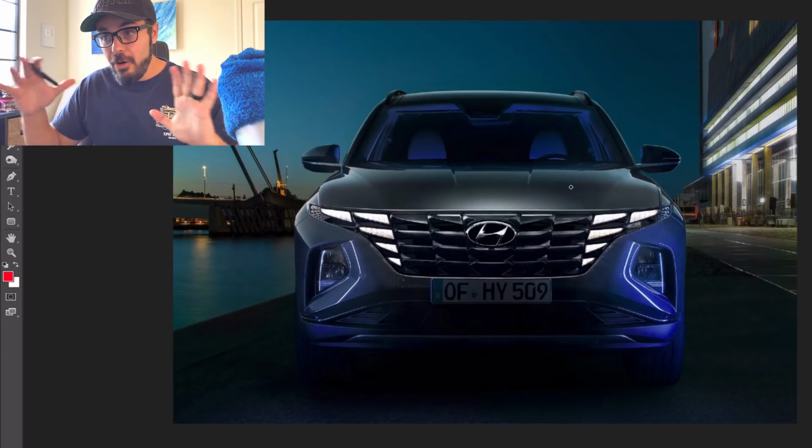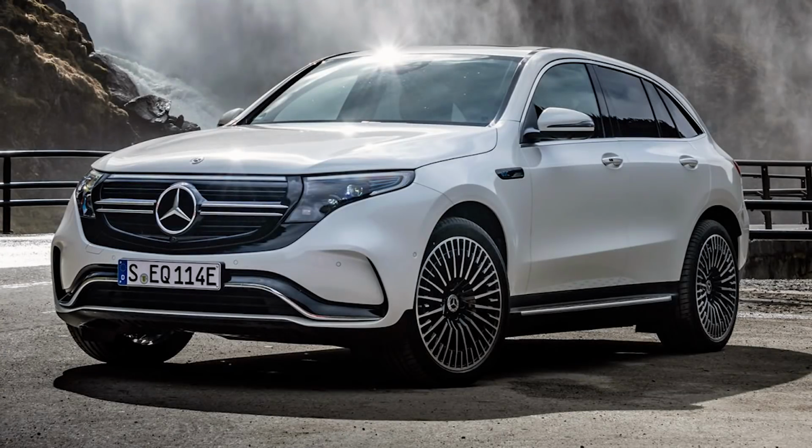So let's quickly jump into Photoshop, because there are a few design elements here that I want to show you and highlight on this car. Alright, so here we are, of course, inside of Photoshop. Now, I've heard a lot of people say that this front end here looks a lot like the Mercedes EQC, I think it's called, the electric SUV for Mercedes.